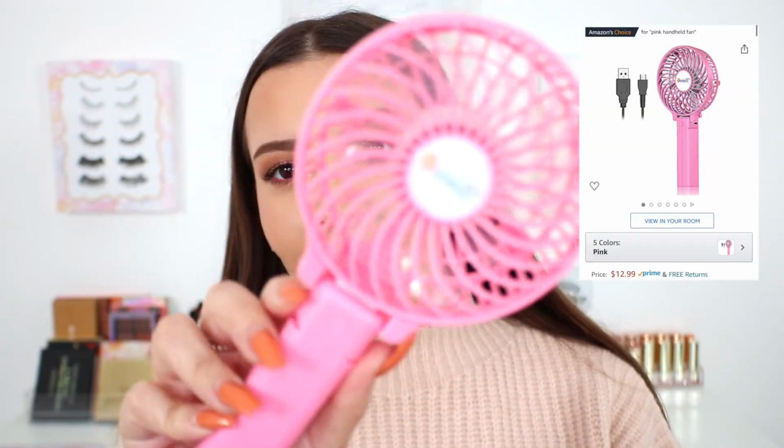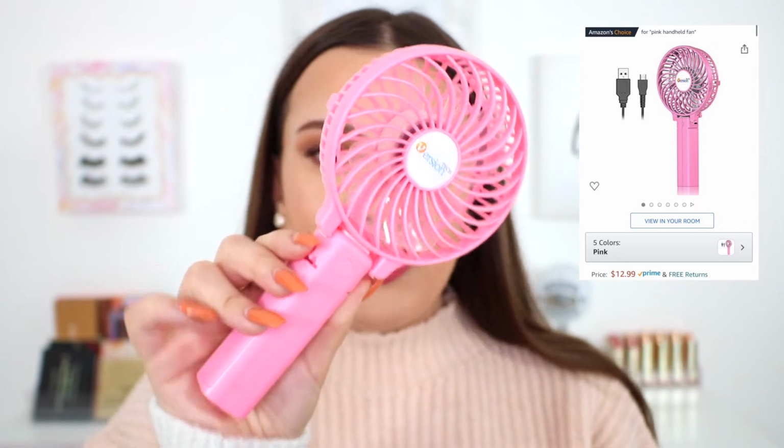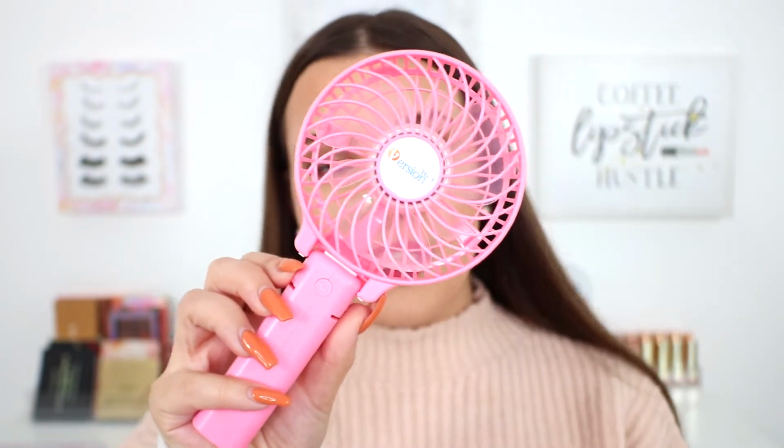The next thing that I want to share with you guys is something that I definitely need to use right about now because I am sweating in this sweater. I am so hot in front of these lights. But this is the Version Tech handheld fan. I'm pretty sure you guys have seen me use this in a couple of my videos where I'm doing my makeup. I like to use this to dry my concealer. More often than not, I use it to dry my setting spray. So it's definitely been very functional for that.